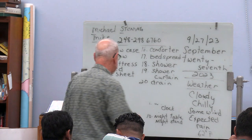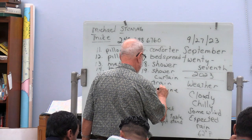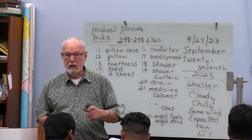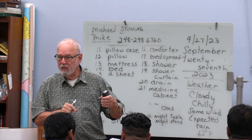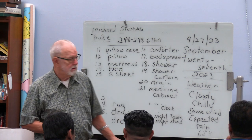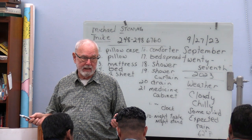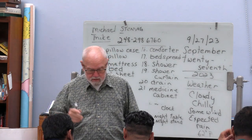Then number 21 was medicine. Medicine cabinet, usually in the bathroom, in front of the sink. Open up, and inside, people put things. But I think it is not a place for medicine. If you have kids, not a good place to put the medicine. But that's what they call it. So it still has the name, even though you may not put medicine. You can put toothpaste in there, but not medicine. If you have kids, not a good idea.